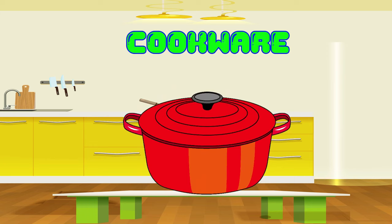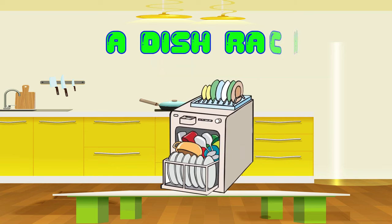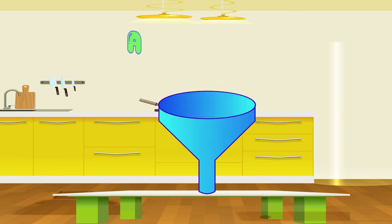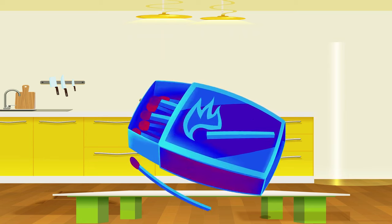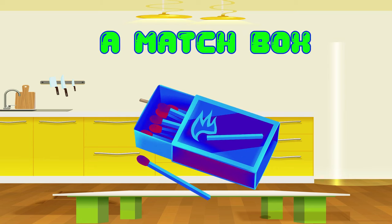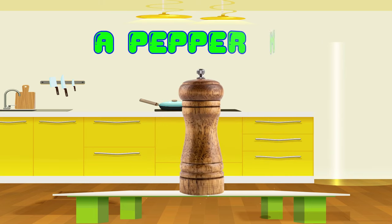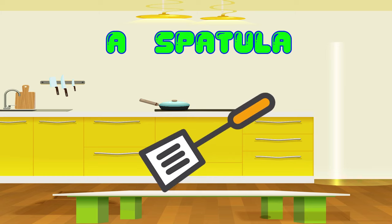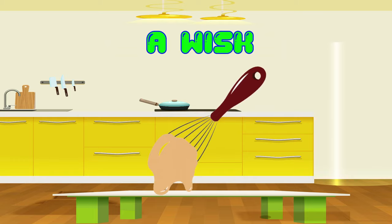Cookware. A dish rack. A funnel. A matchbox. A paper mill. A spatula. A whisk.